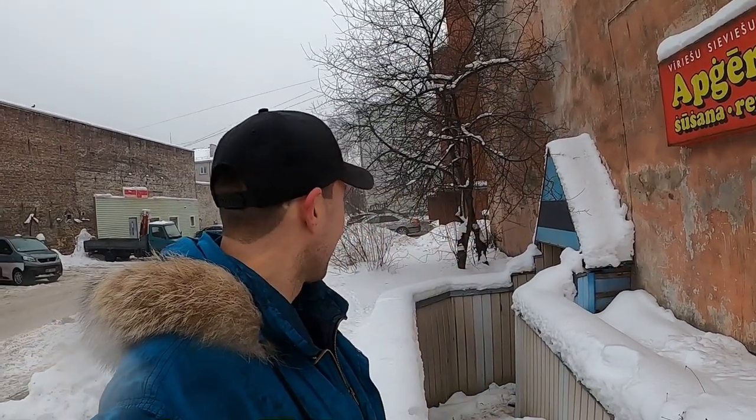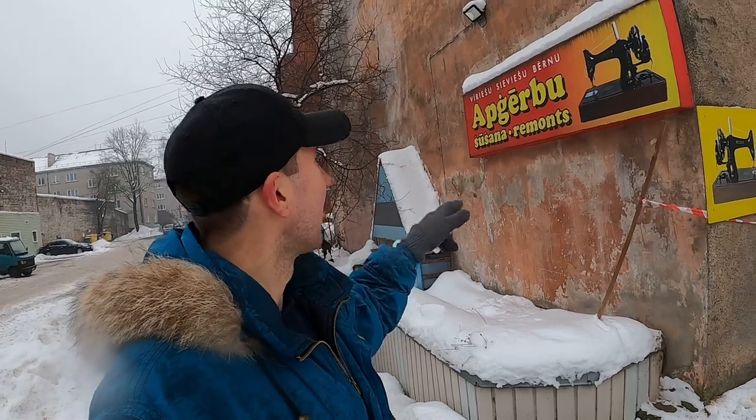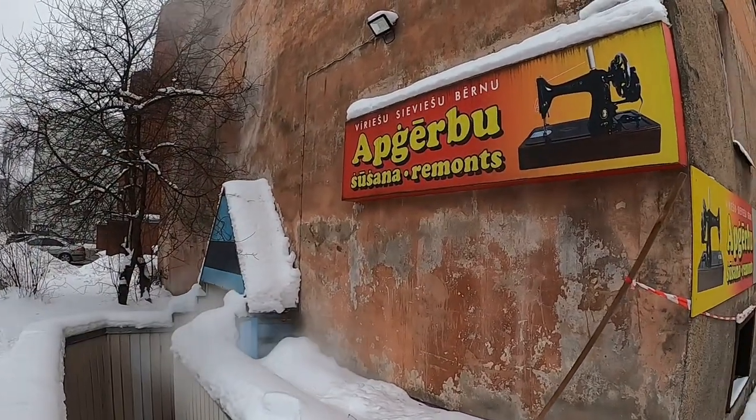If you need to repair your clothes, this is the place to do it. I'm not sure if it's open or if it's been open for the past 5-10 years, but anyhow, the place is still there. For men, for women, and for kids.